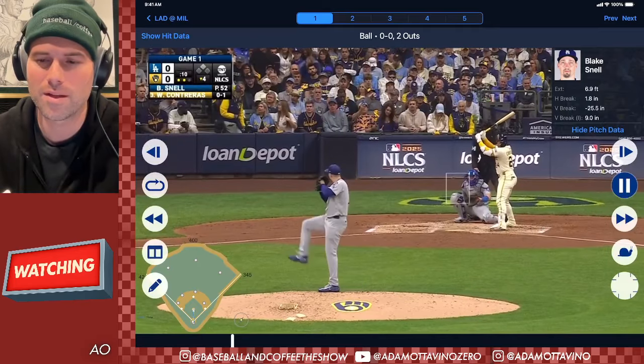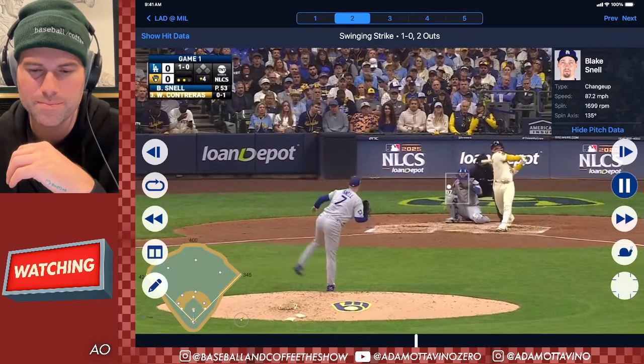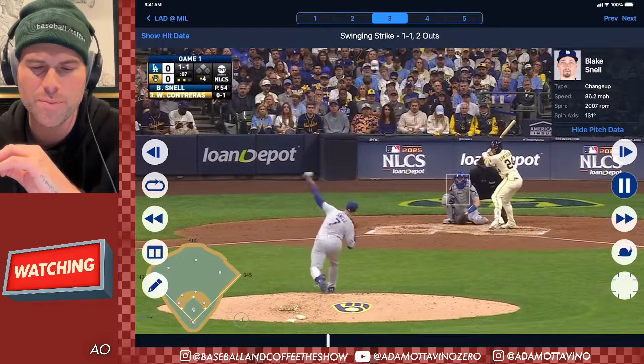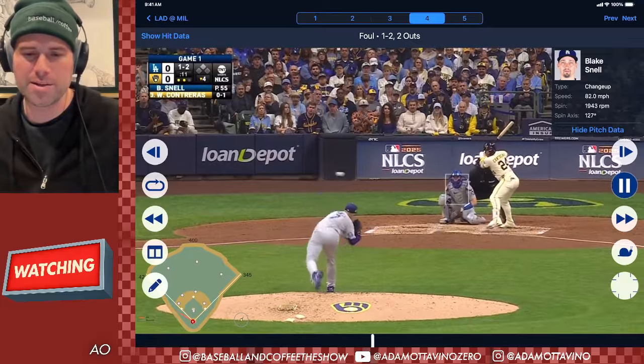All right. Contreras, first pitch slider ball. Immediately to the changeup. Perfect changeup. The changeup's his get out of jail free card right now. Curveball's been great for put away. Fastball's been quality as well, but the changeup's been immaculate. There was another one there. He's going to triple up.